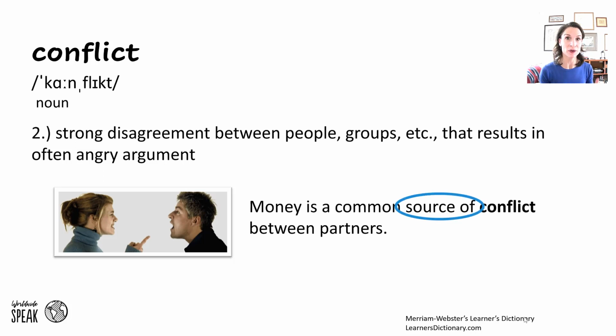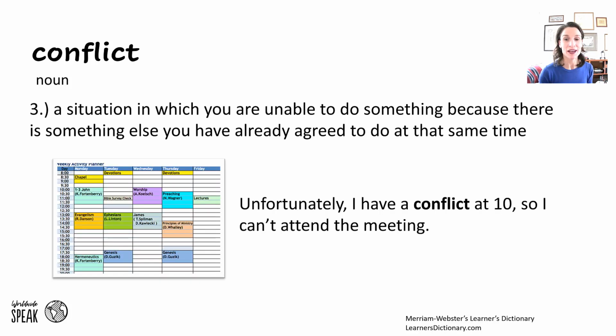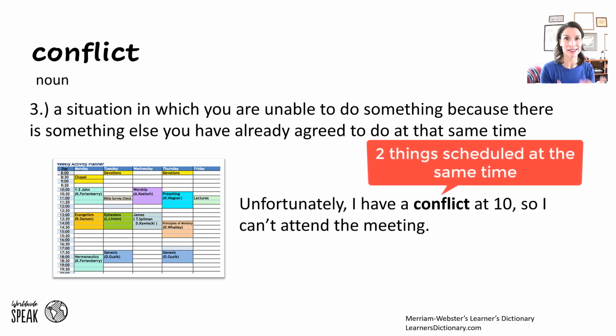You'll see this phrase a lot too, source of conflict. In American English, we often use conflict when we're talking about time and schedule. And here this would be a situation in which you are unable to do something because there is something else you've already agreed to do at the same time. So here's a scheduling conflict. For example, unfortunately, I have a conflict at 10, so I can't attend the meeting. So this is not a disagreement, a fight, or an argument, but it means I have 2 things scheduled at the same time and I can't do both of them.